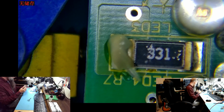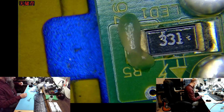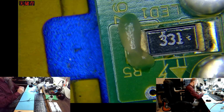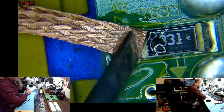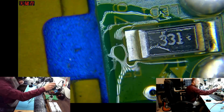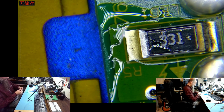And you can see the texture of it, the consistency. There. Now we're gonna get some good wick. Clean the tip. Let's get some fume extraction here, as it's stinky.